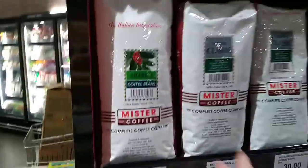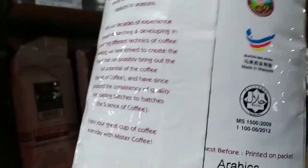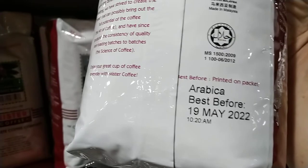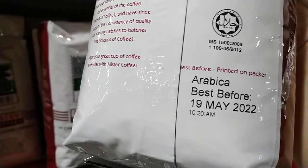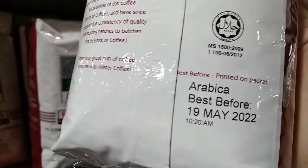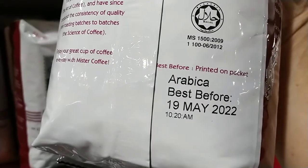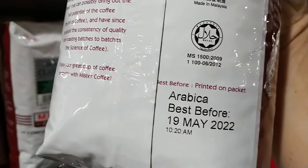Coffee beans are very fresh, as you can see from the date here. This one is best before 19 May 2022. So it was roasted at 10:20 a.m. So it was roasted just about 1 month ago.